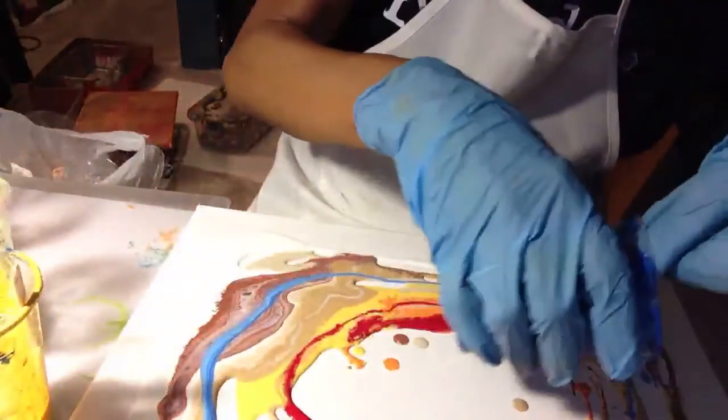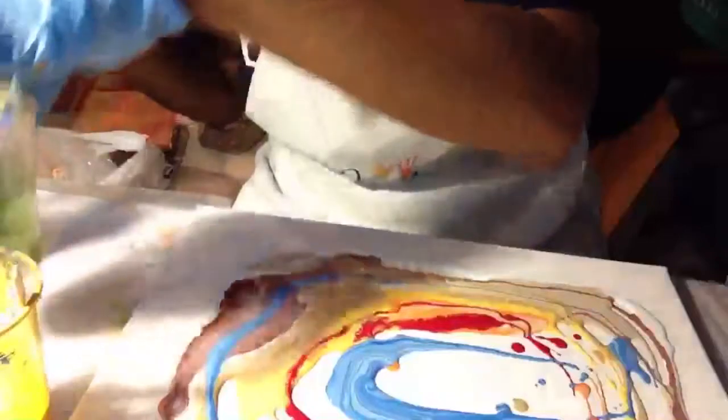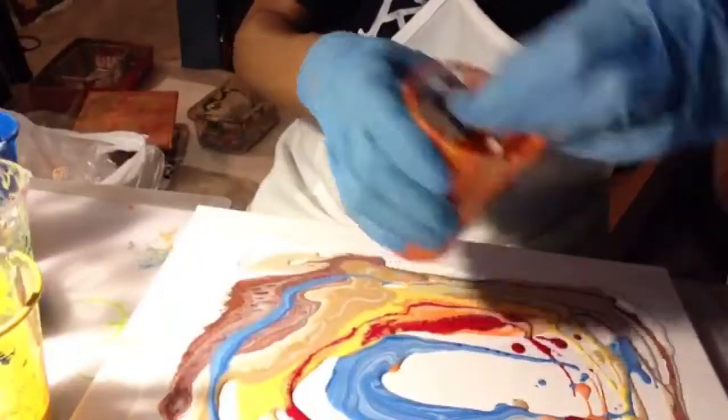But I do want some on the inside where the red is. And then I'll pour some more red in there. Let me put a little green in there too. Oh, you know, if I put the green next to the orange, that might be a problem. Let me put a buffer of orange. Oh, no. Put a buffer of yellow.